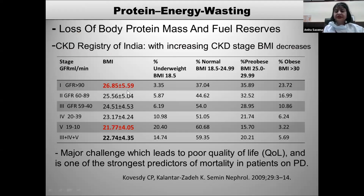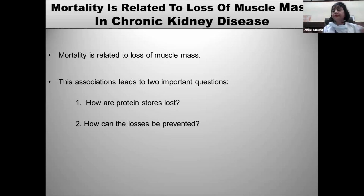Now, if you have a look at this table, it is showing you the CKD Registry of India, which has shown that as the CKD stage advances, the BMI decreases. That is, the patient is losing weight, losing muscle mass. In our patients, remember one thing: the fat is not mobilized fast. It is the lean body mass which is mobilized due to various factors, inflammation causing protein catabolism, the serum proteins going down, and there's always a signal going to the muscles, oh, break, because the plasma proteins are going down. So we need to get into the normal state. So mortality is related to muscle mass in CKD disease.